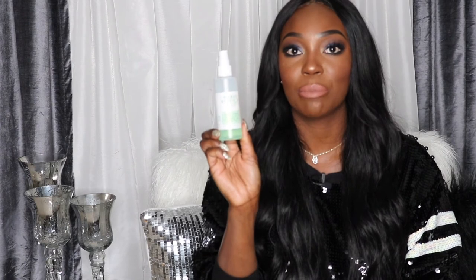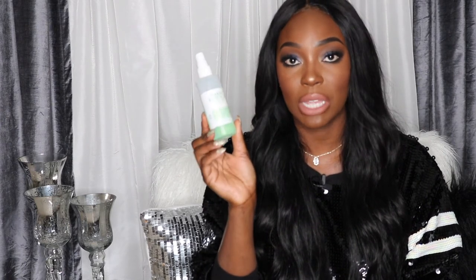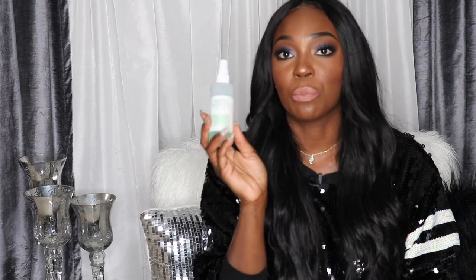I use this before I put my skincare on. I use this sometimes before I put my foundation on top of my primer. I use this after I put my makeup on, to set everything. I use this to refresh my skin in the middle of the day. I use this when I don't have any makeup on at all. This thing is just bomb, okay?